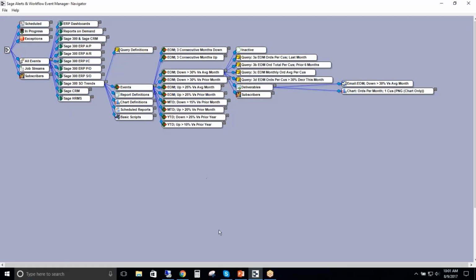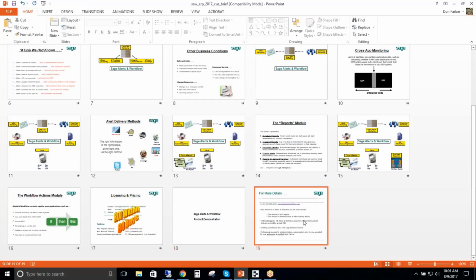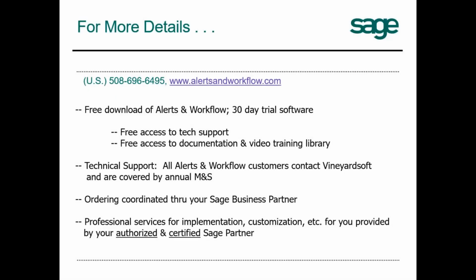Okay. So let me just pop back into our PowerPoint here. I believe we have one more slide, so let's put that up in front of you. For more information about alerts and workflow, we suggest that you visit the website, alertsandworkflow.com, the address up at the top of this page. From there, you can try out the Alerts and Workflow solution. It is the live shipping software.